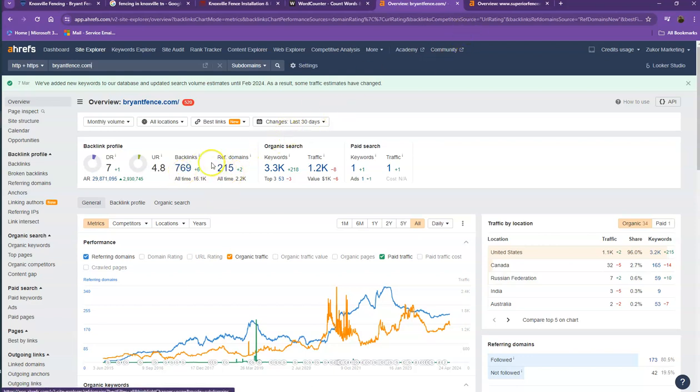And one important thing that I need to discuss about backlinks and referring domains is that this actually needs to be a 2-to-1 ratio. So these 215 referring domains that you have, these are what we call the good or strong backlinks. And the rest of the missing backlinks, those are what we consider the spammy backlinks.